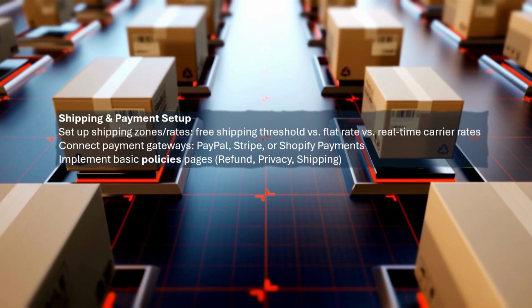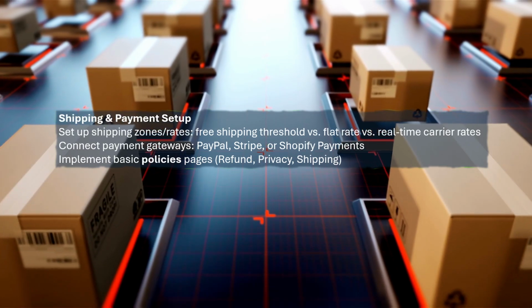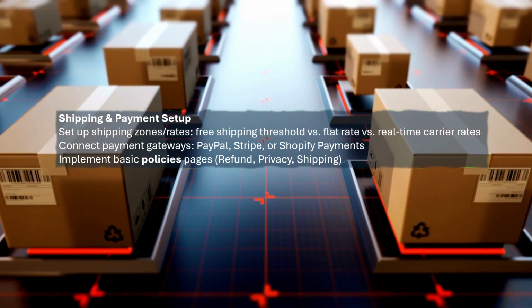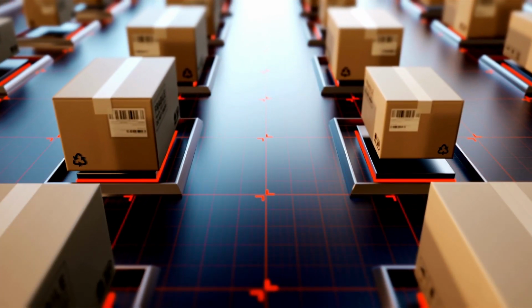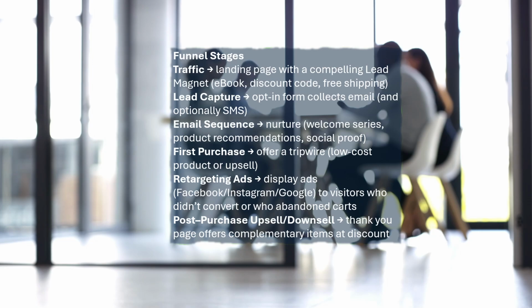Don't forget to set up your payment gateways. Stripe or Shopify payments are best for credit cards, and always include PayPal for trust. Create your policy pages: refund, privacy policy, and shipping policy, which are legally required and build trust. Now, let's look at how traffic moves through an e-commerce funnel.